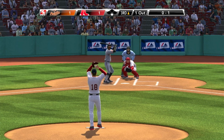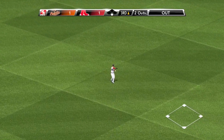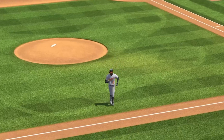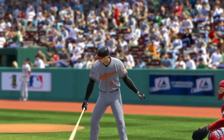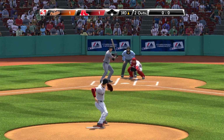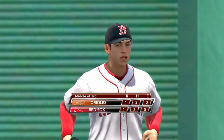The pitch. Swung on and hit. Ellsbury there. 2 away. Nick Markakis stands in. 0 for 1 thus far. Bases empty and 2 down. Markakis steps in. Here's the first pitch. Swings and it's a little flare to shallow right. And there's Youkilis for out number 3. Well, how about that? Only needed 4 pitches to set down the side.